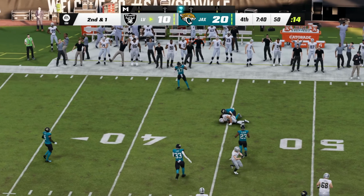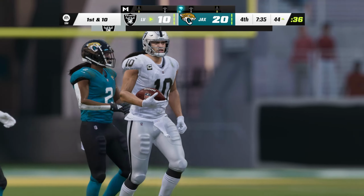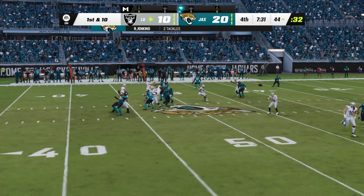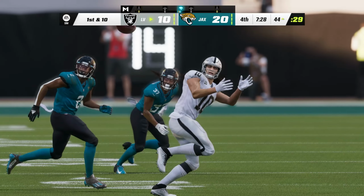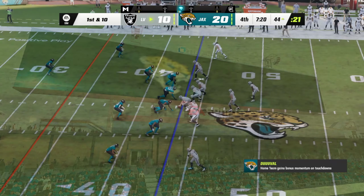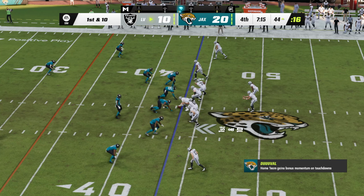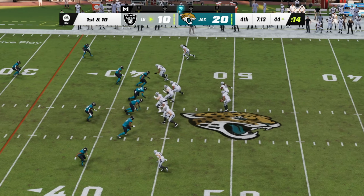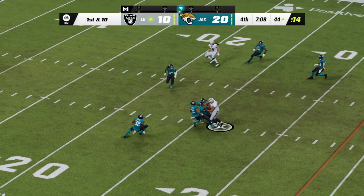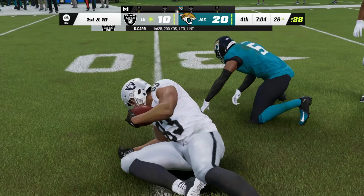Meanwhile, Carr's throw complete to Hollins. And they're going to get this to about the 44-yard line. On 1st and 10, here's Carr. And Waller taking it in over the middle. And he'll be marked down at about the 26-yard line.